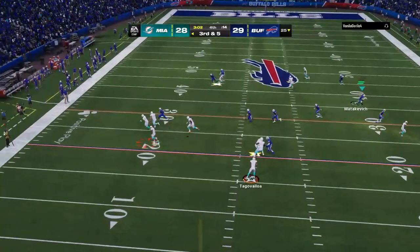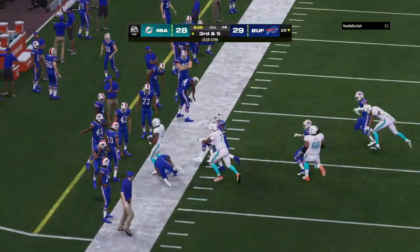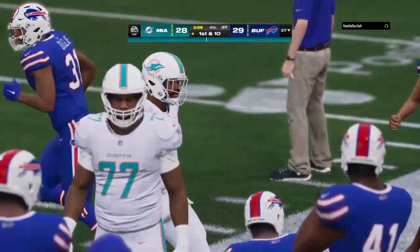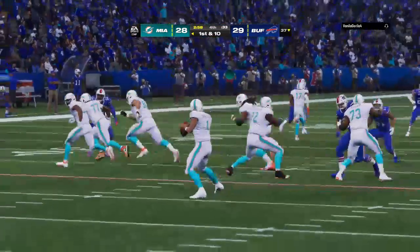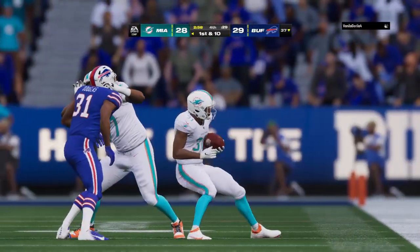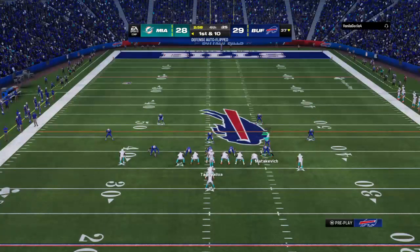Looking to pass. Tua. And they'll get this on the screen to Mostert. And he takes this beyond the 35 before going out of bounds. Give him 12 yards there, and the Dolphins have a first down. And when you have success throwing the football, the old cliche becomes true. The playbook opens up wide, and these screen passes, they become even more difficult to stop.